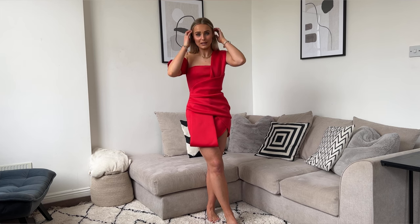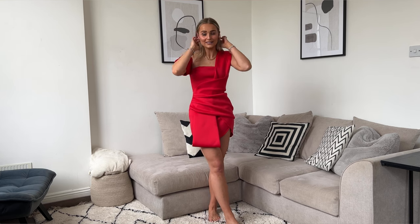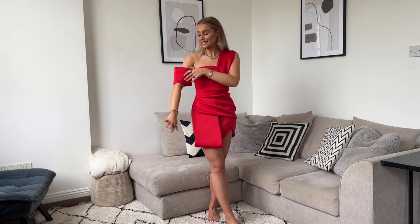I would probably wear this to a wedding. This is definitely not a me dress. I'm kind of surprised I picked this, but I'm actually really, really enjoying it. The material is such good quality. I actually cannot stress enough how good the material is. It's just such a thick and comfy material. I feel like I can literally eat anything I like in this dress as well, because there's so much material going on here. You know, those dresses where you put them on, you're like, oh God.